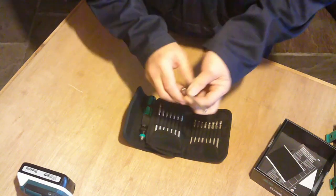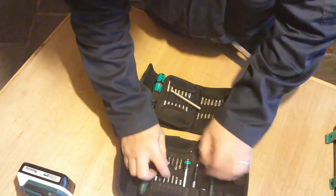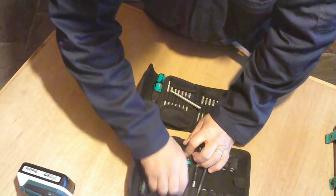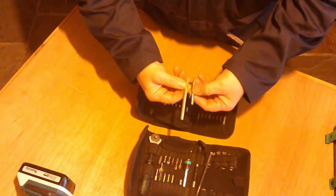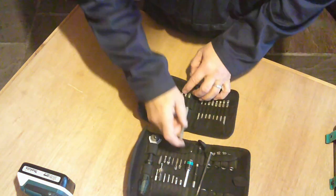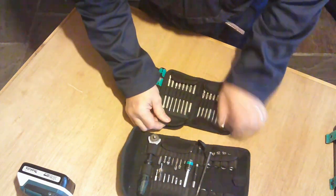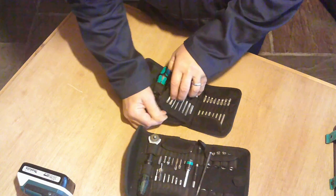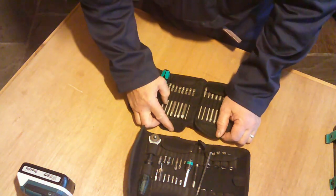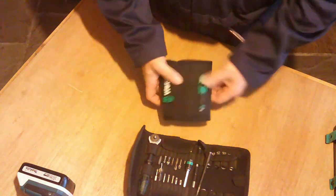So this one, for example, as against my old set, which I've had about 2 years, I think. Whilst it's been brilliant, the bits aren't quite as long. So that's it. Allen keys, Phillips, hex, flatheads. Anyway, 32 decent bits in there.